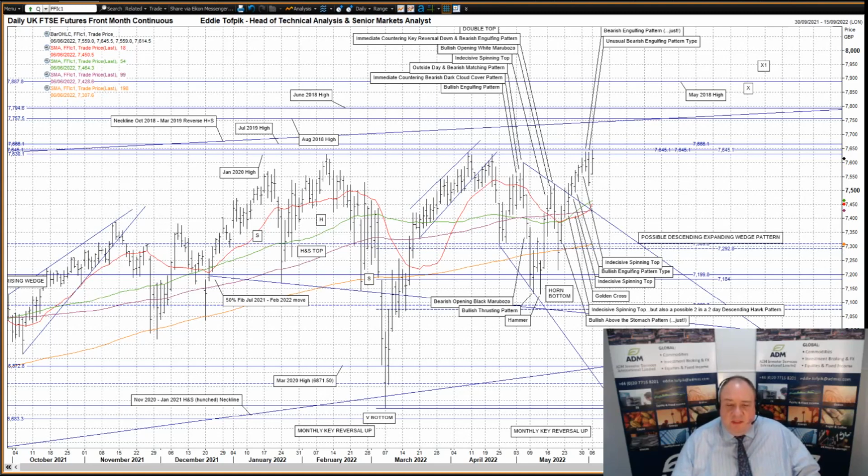It was nevertheless the sixth consecutive close over the upper trend line, currently 74.27, of what I had labelled a possible descending expanding wedge pattern. That's currently between 74.27 and 68.47. Now, as you may know, I haven't been entirely happy with this pattern, hence there is a heavy dose of the word possible in front of it, even now.